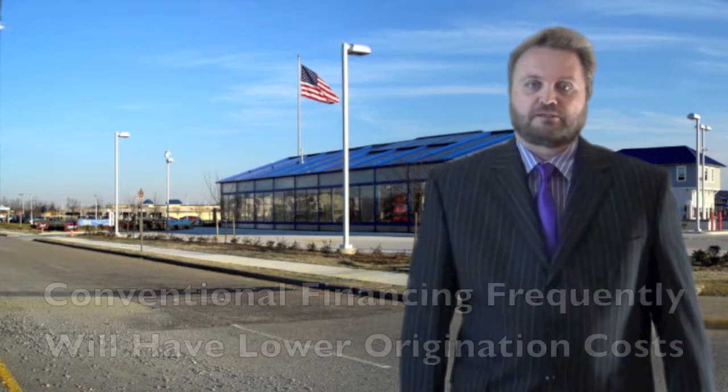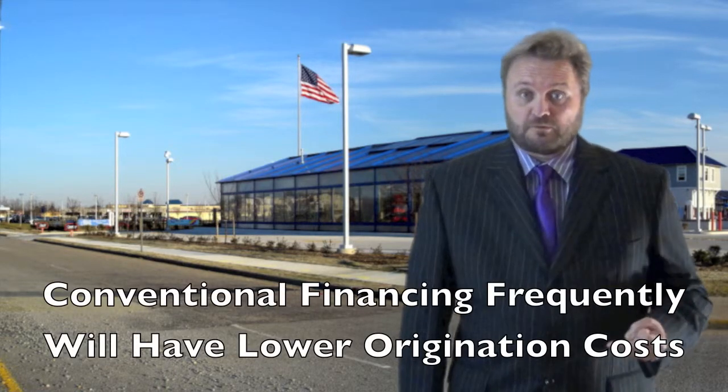The advantage of conventional is that it's typically a little bit cheaper, in terms of origination and maybe even rate, than an SBA loan. The reason is that banks normally only charge a point, maybe a little more, and sometimes you get it for less. And the rates are typically best if you're using a small local bank, because they're going to get a depository account from you, and they might get a charge account with you, so that's why they'll give you that low rate.